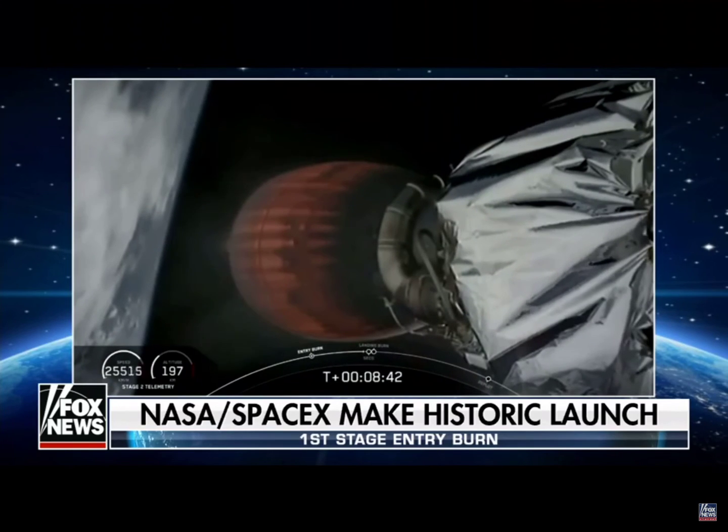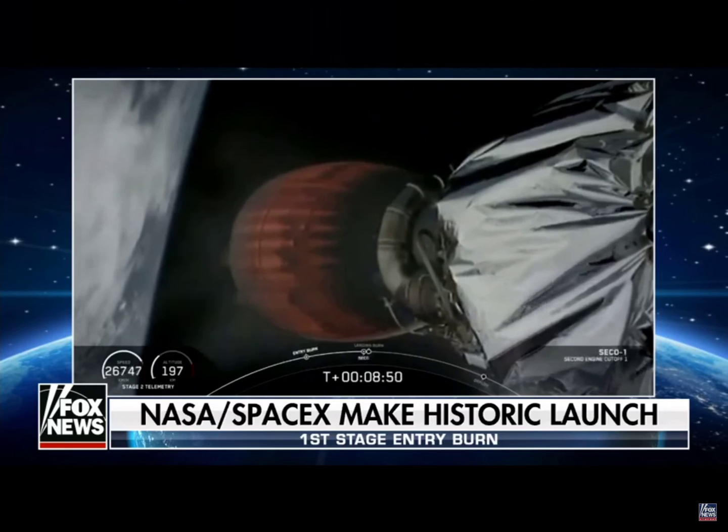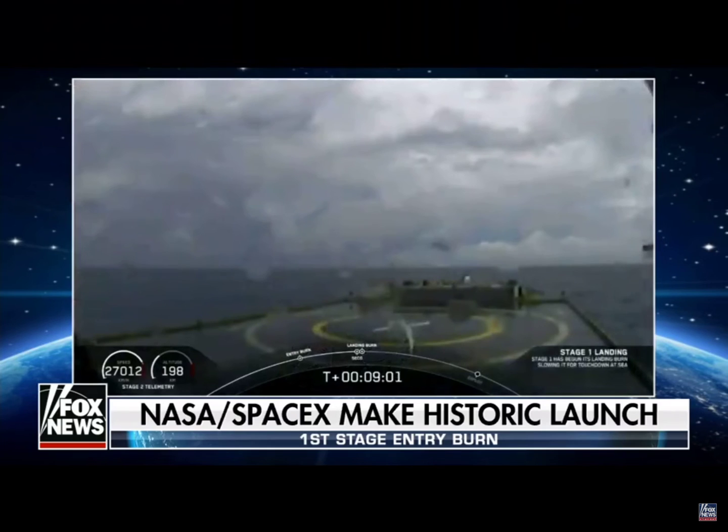If they were to abort at this point, it would either be an abort to orbit or to land off the coast of Ireland. Standing by for Stage 1 landing burn startup confirmation. MVAC throttle step. MVAC shutdown. Stage 1 landing leg. Confirmation of SECO, second engine cutoff.